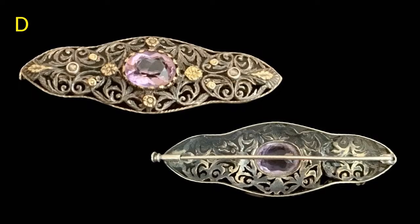And here is D with our amethyst. Tiny little rose cut diamonds on either side, some gold accents, some very detailed silver work. In it, we've got quite a fancy trombone safety catch. And then we've got a round hinge as well.